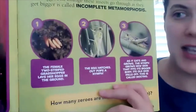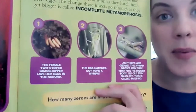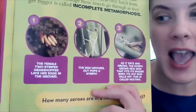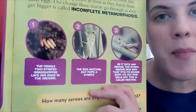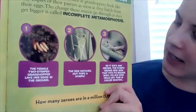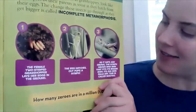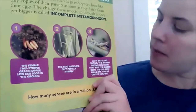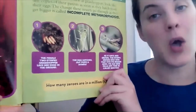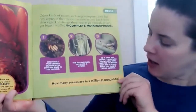Let's take a look at this incomplete metamorphosis. The female two-striped grasshopper lays her eggs in the ground. The egg hatches. Out pops a nymph. That's a cool word. As it eats and grows, the nymph grows new skin that fits its bigger body. Its old skin falls off. This is called molting.